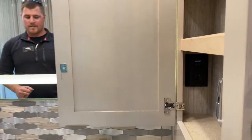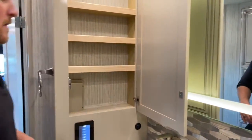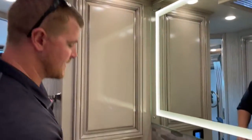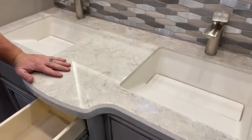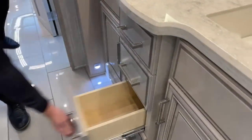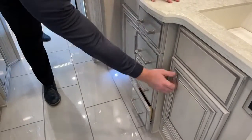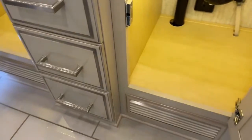This cabinet over here does have two 110 volt outlets. So down below, solid surface, undermount sinks, very residential looking, very high, nice feeling. Four nice big drawers for all your toiletry needs. And then a cabinet under each sink, huge storage underneath the bathroom sink.